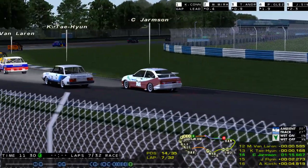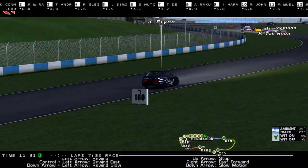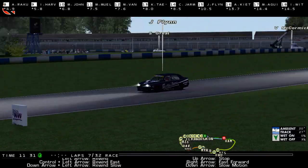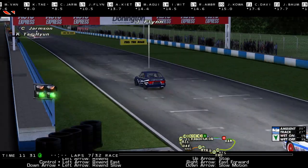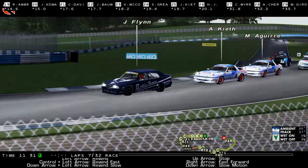Then we have Charleston trying to overtake Taehyun, but it didn't work. Finn has dropped off as well. I don't know if it was an incident. Probably it should have been an incident, really, because Flynn has been driving top-notch in the Alfa Romeo, just cruising around, and it's kind of abnormal to see him so low in such a short span of time. So I suspect an incident here.